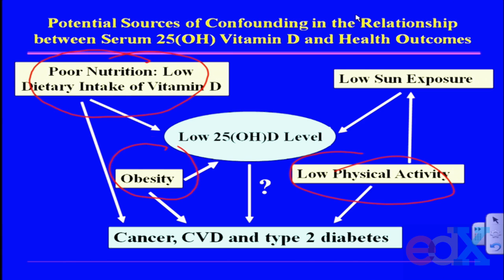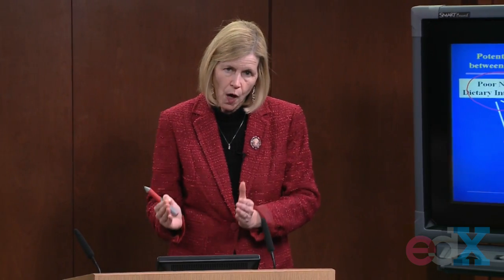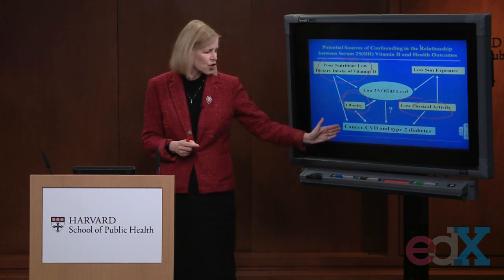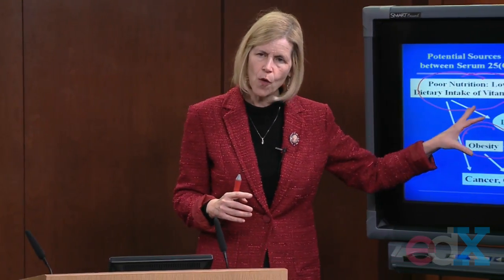Now, another important potential confounder here is obesity. Vitamin D is a fat-soluble vitamin, and it's sequestered in the fat tissue. And so there is a strong inverse correlation between body mass index and the amount of adiposity and the vitamin D level. It will be lower in people who are obese. And we know that obesity is a major independent risk factor for many forms of cancer, cardiovascular disease, and certainly type 2 diabetes. So when you're looking at observational studies, you can try to control for body mass index, physical activity level, overall nutritional status, but it can be a challenge. It may not be complete control for these variables.